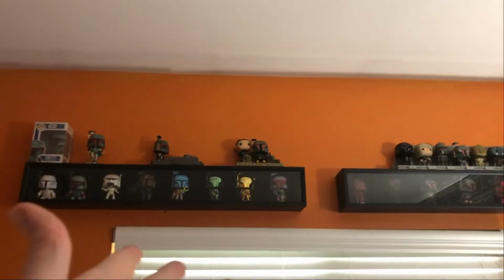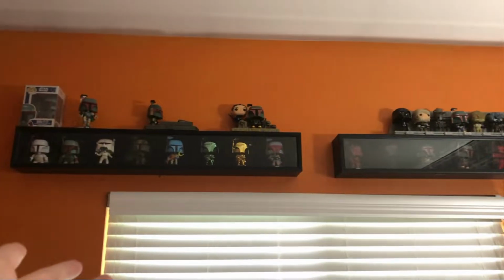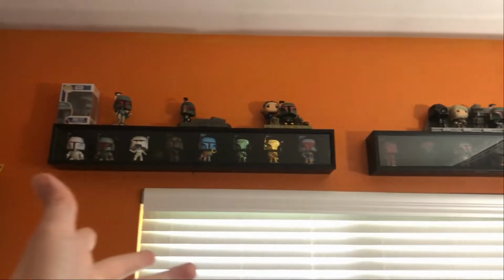Or we could make just a couple platforms for them up here just so that they're still with all the other Boba Fett figures. Let me know what you guys think I should do. Should I also get some lighting? Would it look better?